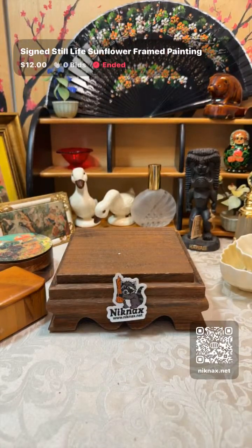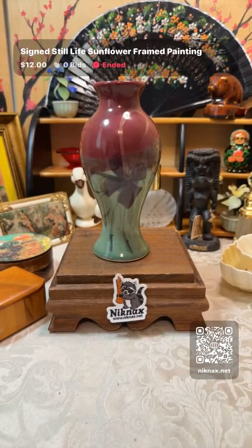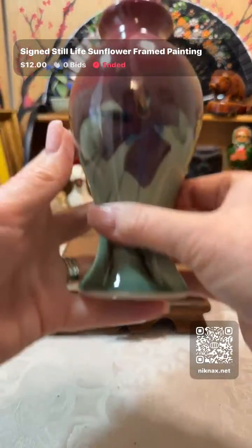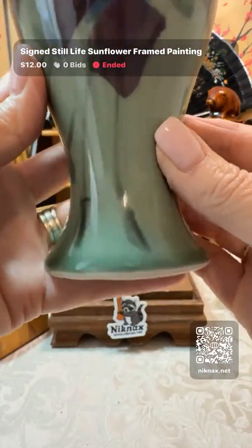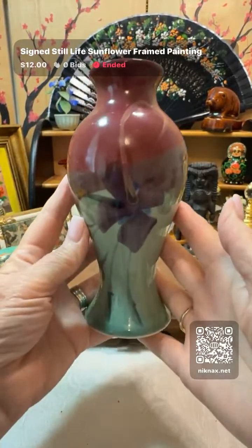So this, apparently, Follette is a fairly popular studio potterist. It's older. You can see some of the crazing in the glaze. This one has a beautiful flower on the front of it.